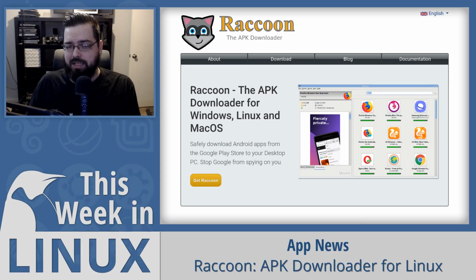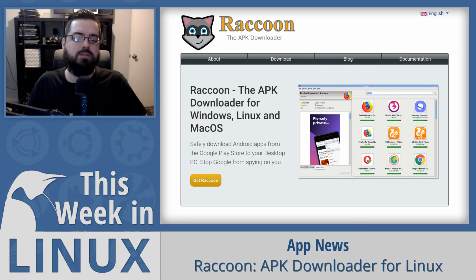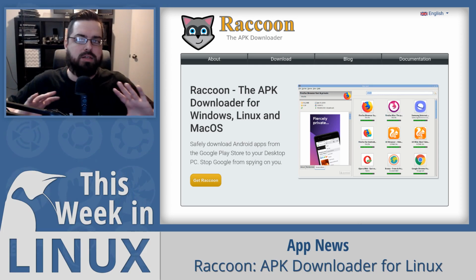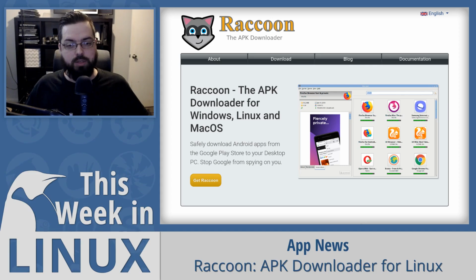So if you downloaded the files from Google Play and then put them on a phone that didn't have Google Play services, you might find that some of them work. So there might be another reason for that. So you can remove yourself as much as possible from the Google aspects of the Android system, which is a really cool thing to have.